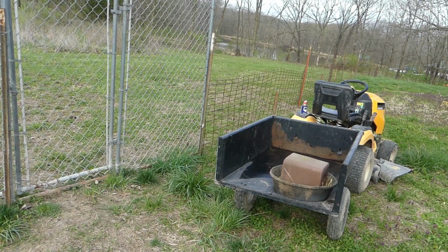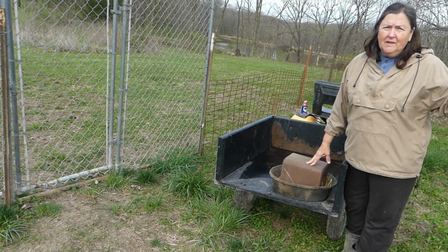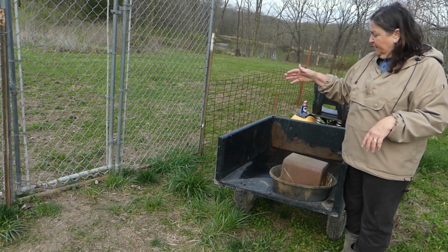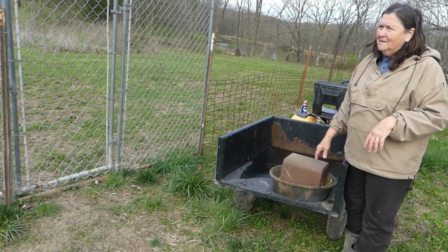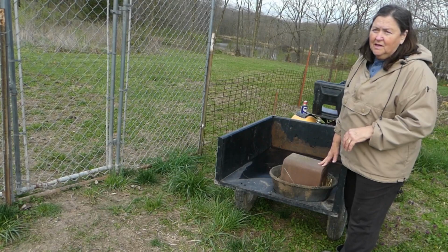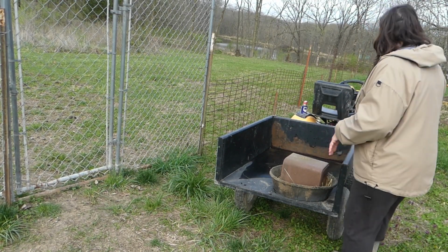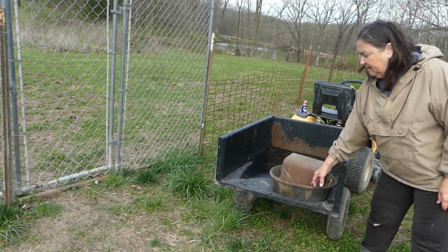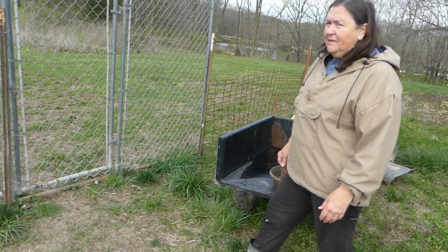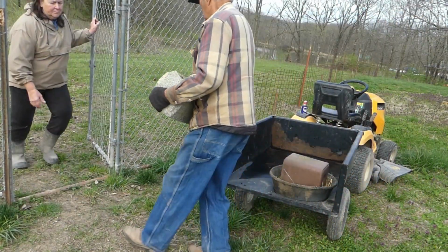We had bought a mineral block for our cow back whenever we had her in the barn over there, but we have failed to put it out here so far. It's been almost a week. So today we're going to get the mineral block out there and make sure she's got the minerals available to her. We kept it in this rubber tub, but that thing would hold water, so now we're bringing a concrete block out.